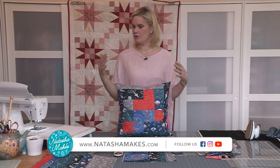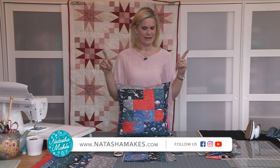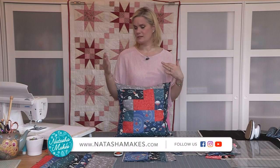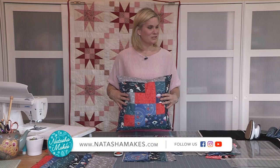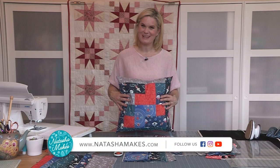Somebody said, Natasha, show us how to make bunting. We know you love bunting. Yes, I do. So I'll show you some of that. There's a Creative Grids ruler that will help for that as well, which we will be loading up onto the system later. So yeah, that's how this morning is panning out.